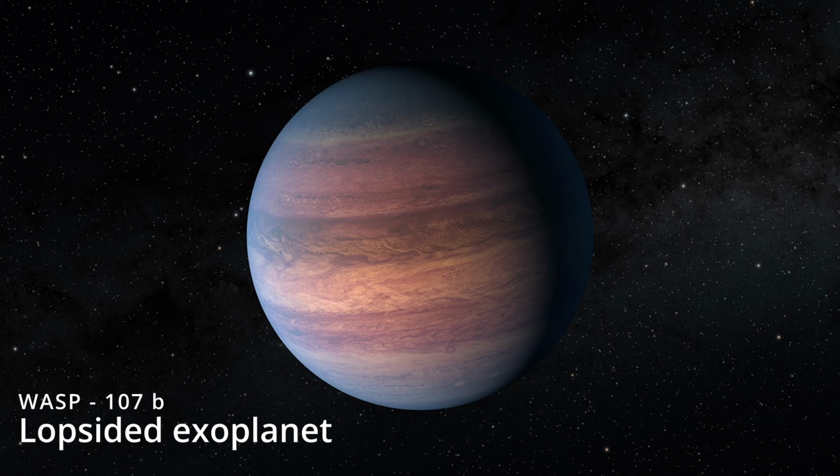That's incredible, but how does that explain this weird shape? Well, it's all about the details. See, this technique allows scientists to compare the eastern and western hemispheres of WASP-107b's atmosphere. What they found was a significant difference, especially in the upper layers. And that difference points towards an uneven distribution of gases.